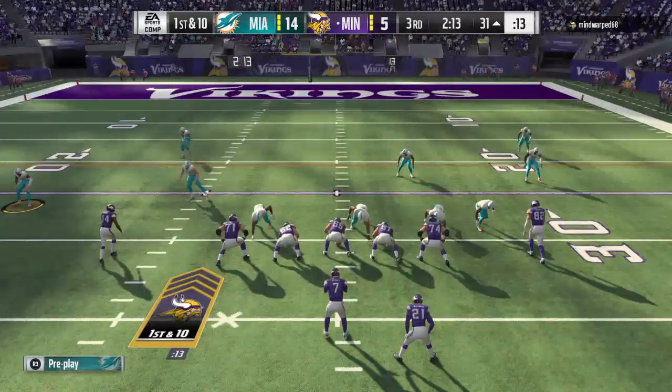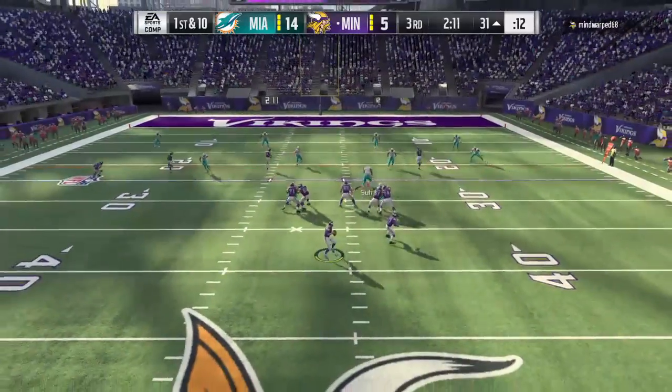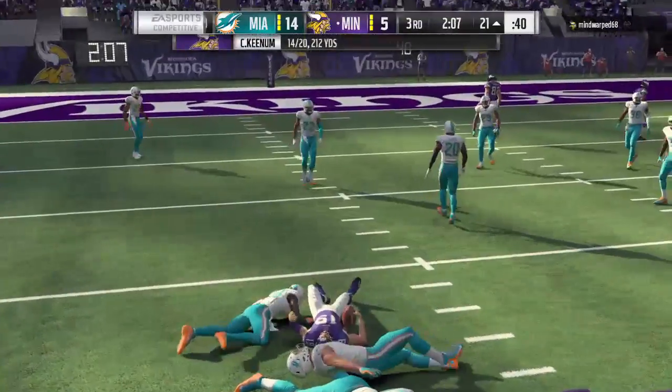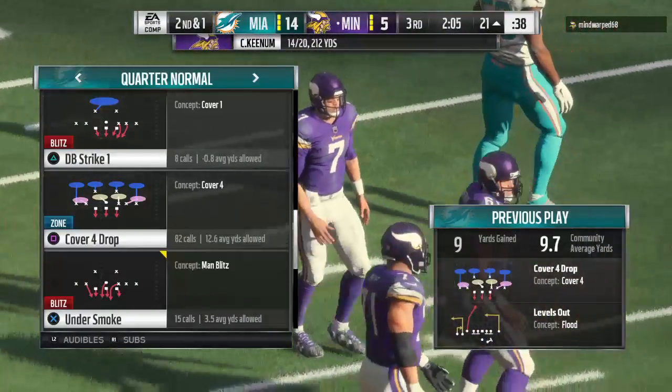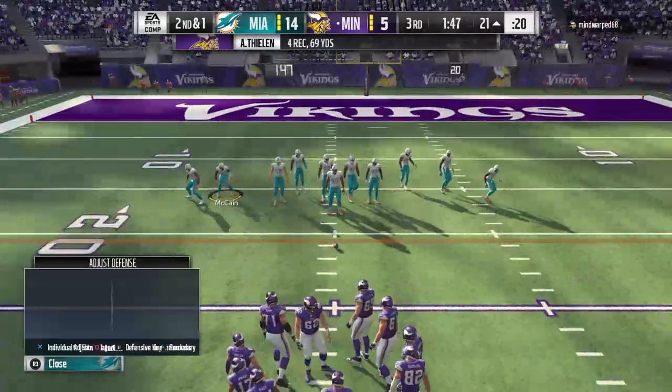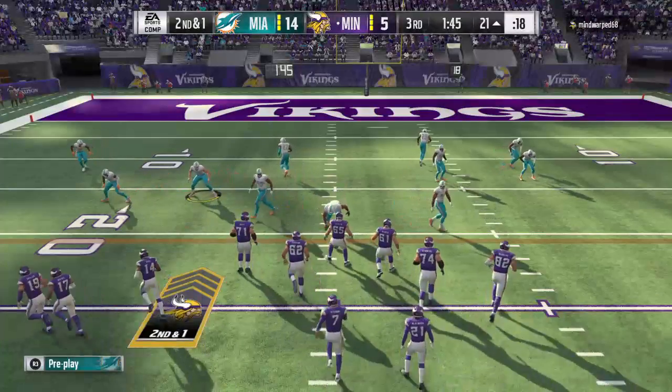Here we go. So the D-line's going to spread out. Keenum now to throw. He'll find Thielen work in the middle. And he'll be brought down at the 21, just shy of the 20 in the red zone. Give him 9 there on the first down completion.